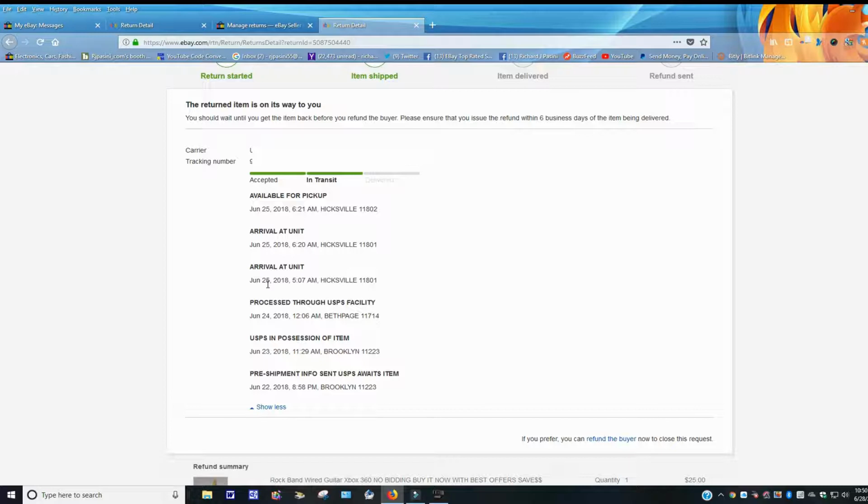So no one's going to tell me, oh, it's the post office. They got it, but they didn't know. When the post office gets it, I've been dealing with them for many years. They're very efficient over this, as far as I'm concerned. When they get the item, they scan it in. Apparently, there must be some kind of lack of continuity between the postal service and eBay, or vice versa.